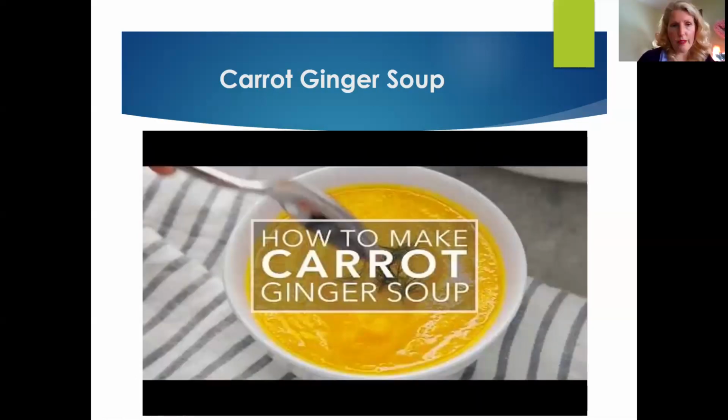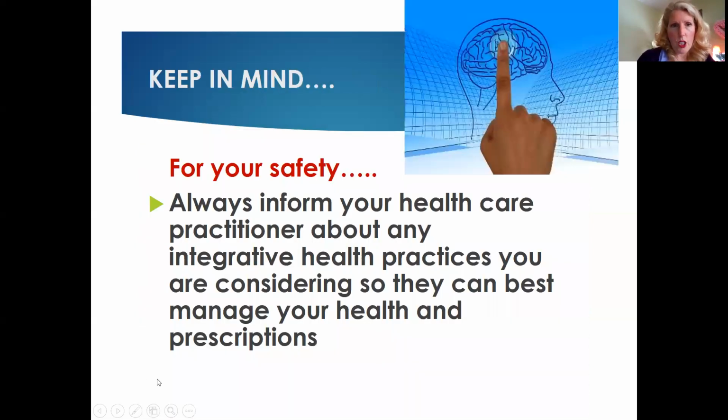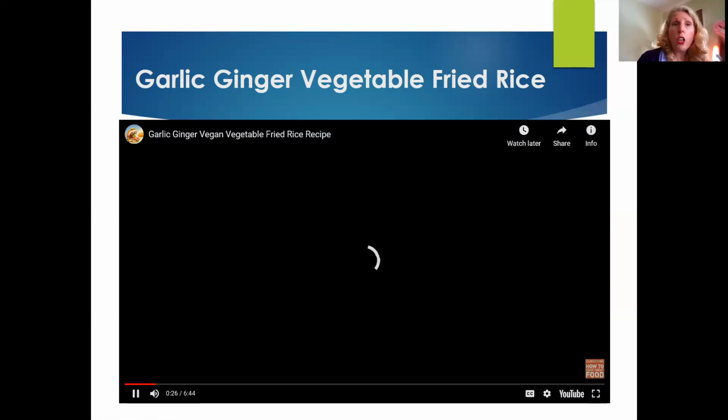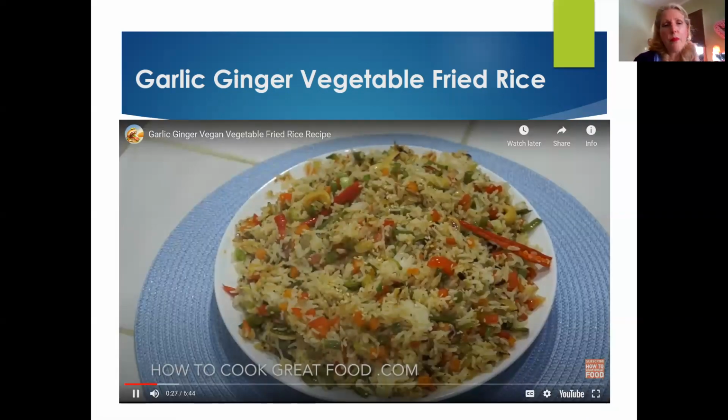Looks delish. So I think I skipped a slide, so bear with me. Okay. I'm going to pop into this next recipe because we're going to run a little short on time, and I hope you guys can stay another 2 or 3 minutes. This one was a garlic ginger vegetable.